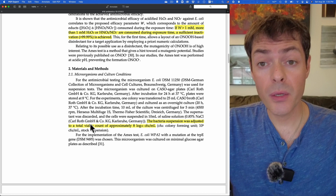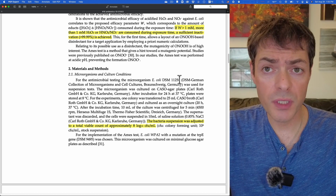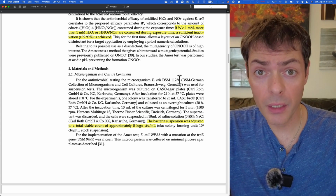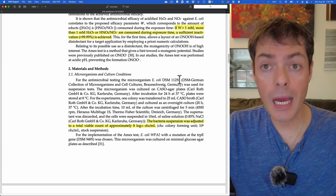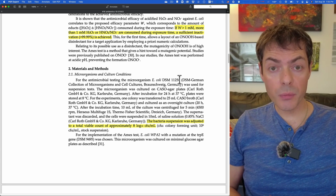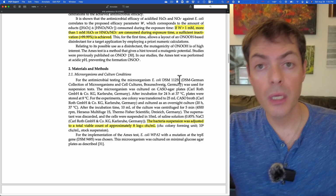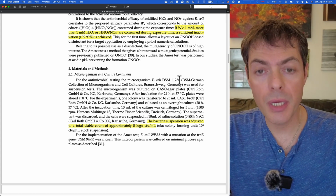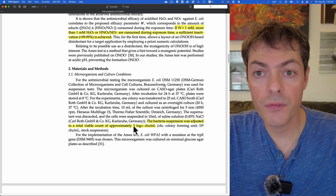Great! For the microorganism, they're working with E. coli DSM 11250. It's just a type of E. coli. There are very, very, very many kinds of E. coli. I usually work with E. coli O157:H7 because it was linked to many foodborne infections. The authors are more interested in hand washing, so this is the organism they have selected.